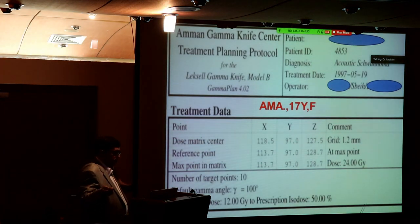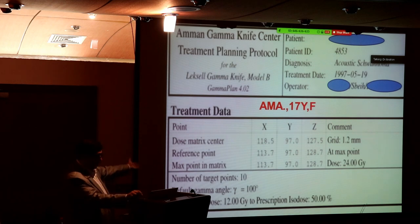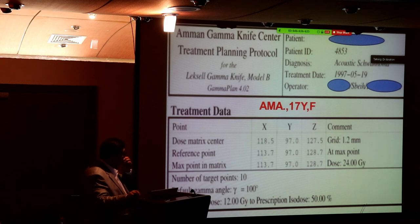Actual radiation, just radiation. You see, the word radiosurgery is fancy. Radiosurgery, there's no surgery in it. Gamma knife, gamma which worked like a knife, it's nonsense. It's radiation. It's good when it is properly given.